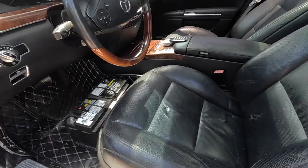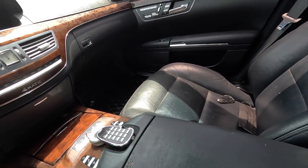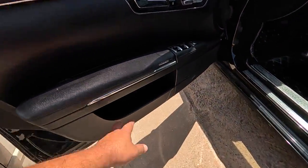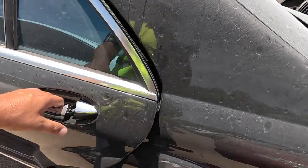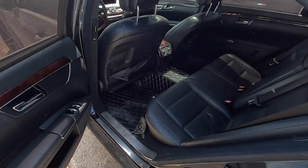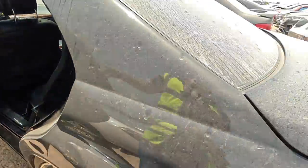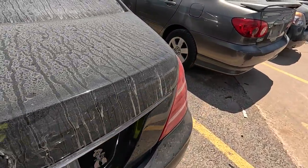What a shame that somebody did it this way. Looks like it's missing the keys. It doesn't matter, though, man. Even if the keys are long gone, somebody will end up buying this car. It's going up for sale. And now they've got to deal with a torn seat because someone just threw the battery.